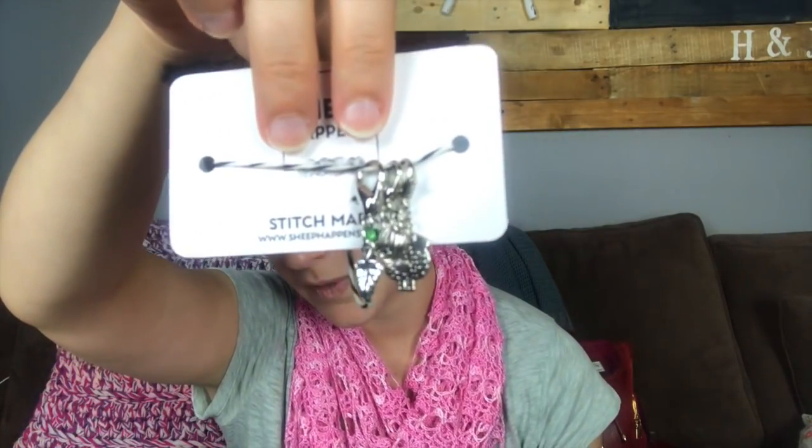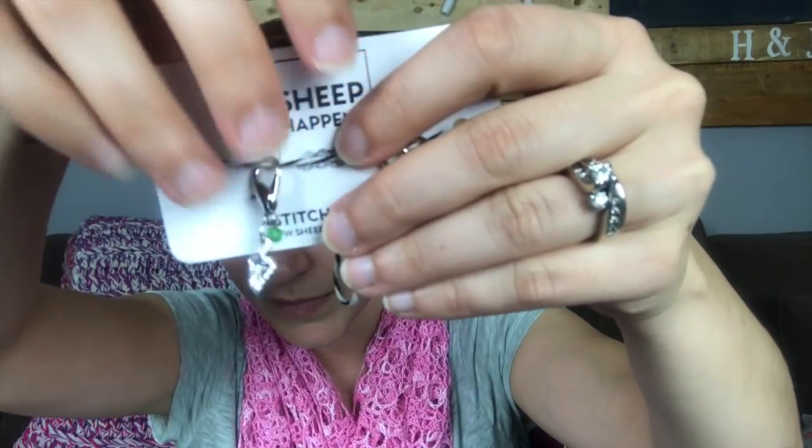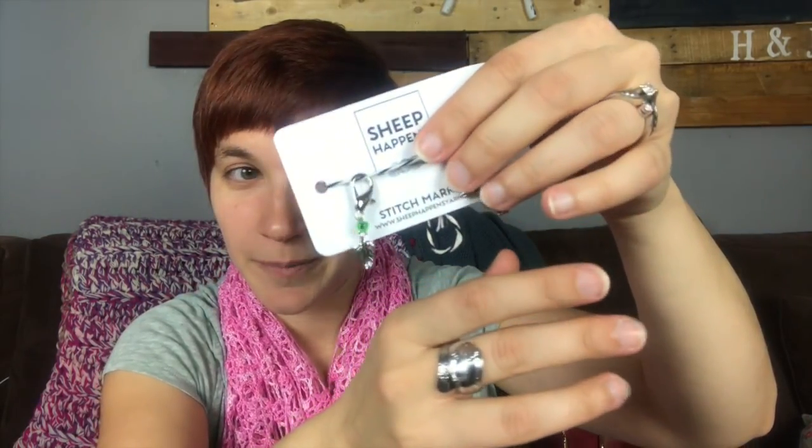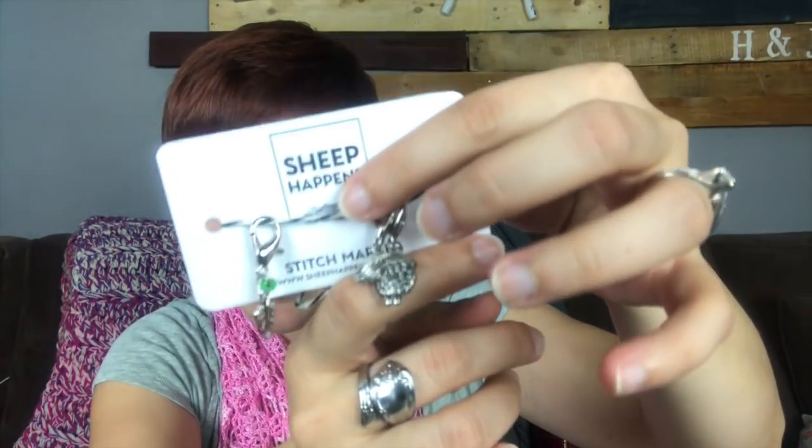She also tucked in with the order some little stitch markers. This one right here, I don't know how well you can see this. This is a little ivy leaf. This is what you get if you order the Falling Ivy kit from her. And then look at this little sheep. I do love sheep. She just added these. And also, I just want to show you, this is all the care instructions and everything you would need to know about her yarn. So I love Sheep Happens yarn.